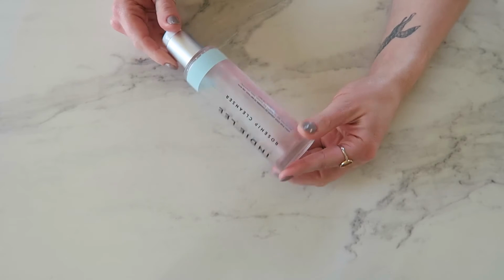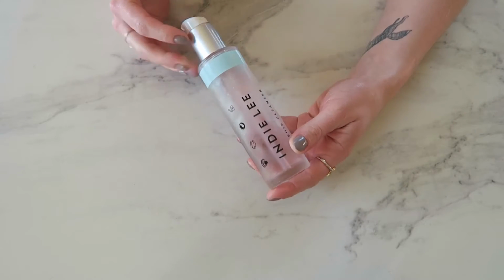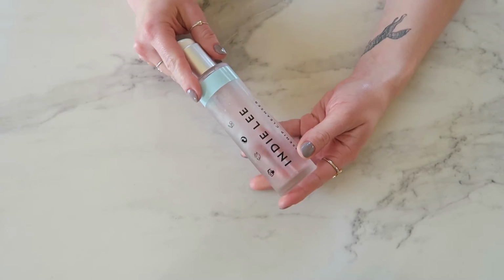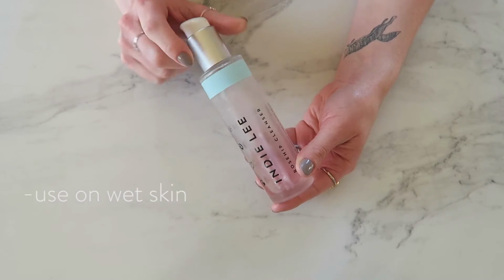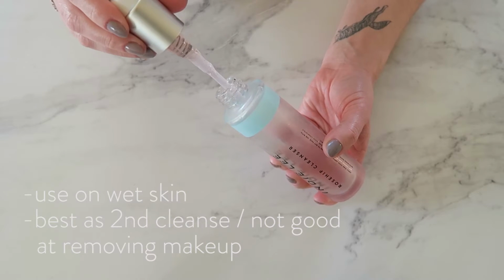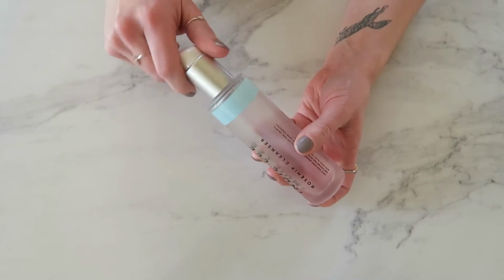This guy is a total bae. Really, really enjoy it. First up, it has a very luxurious rose scent in contrast with the Glossier. It's a very, very fancy feeling on the skin. It has this kind of gel-like texture that foams up pretty nicely. Not like super foam, just adds a little bit of slip.